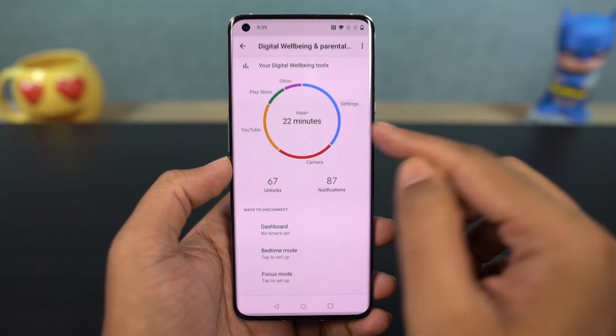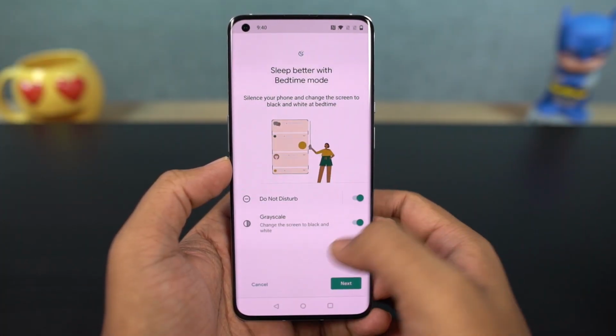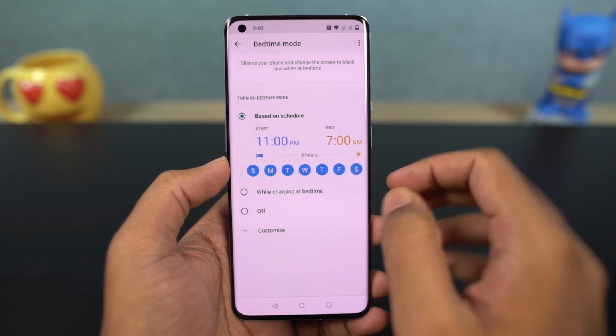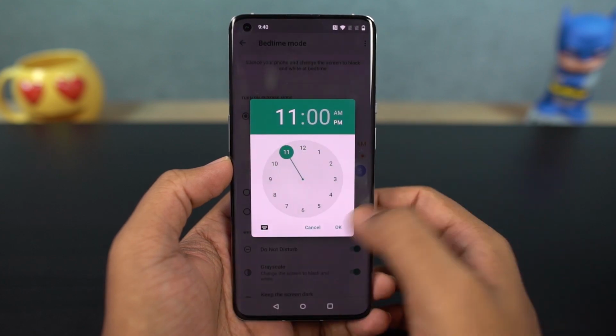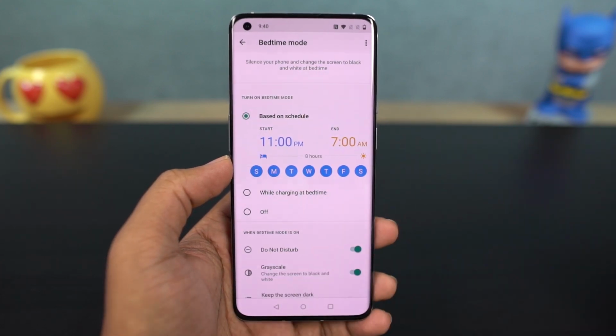Next, we have wind down. Now this is also from Google and it's part of digital well-being, and it allows you to sleep faster at night. You can basically schedule it to automatically turn on the grayscale mode and do not disturb mode at a specific time and basically hint you to go to bed.